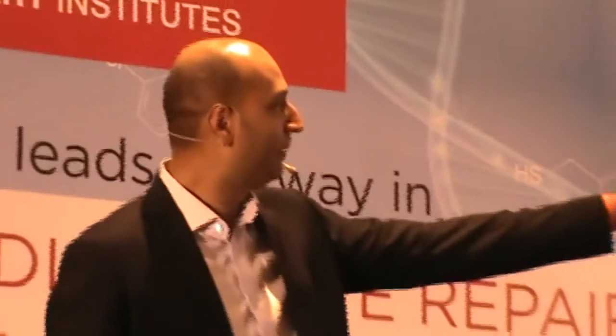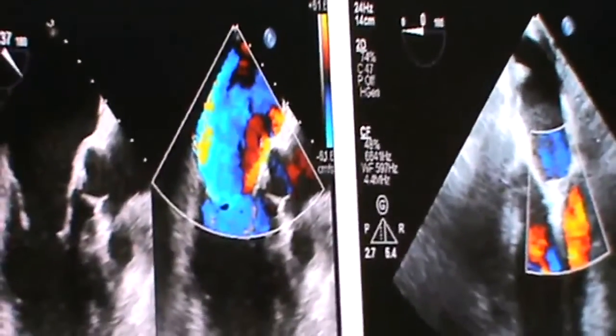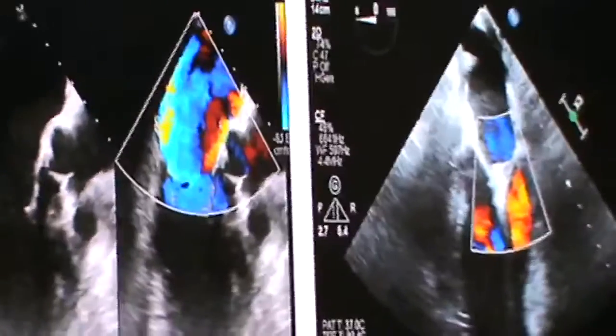And you can see the clip arms open in the second picture there. And then, look at this, you can see the clip arms. And you can see how the clip catches the two leaflets. And then the clip is released in place. And look at this, the severe leak on the left and no leak at all on the right.